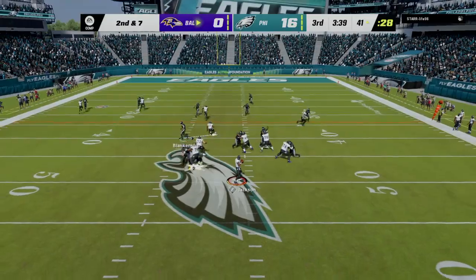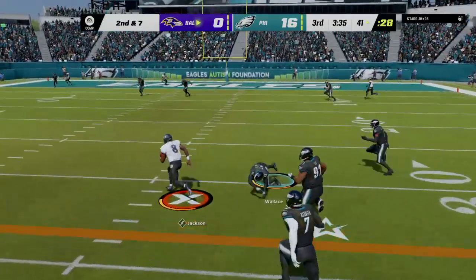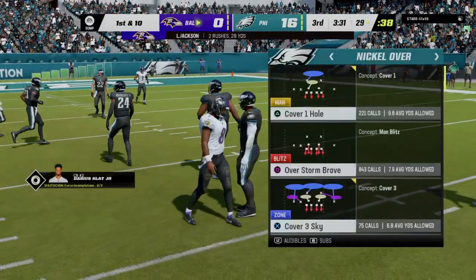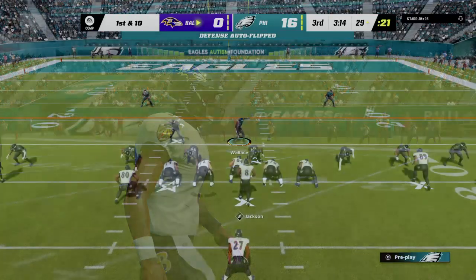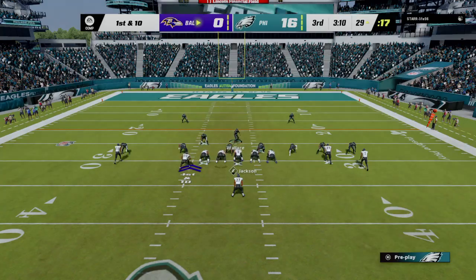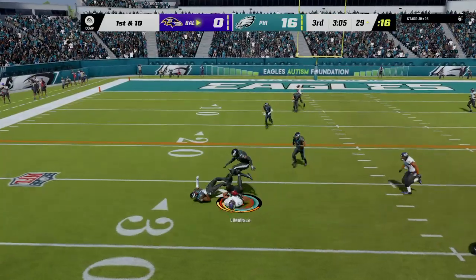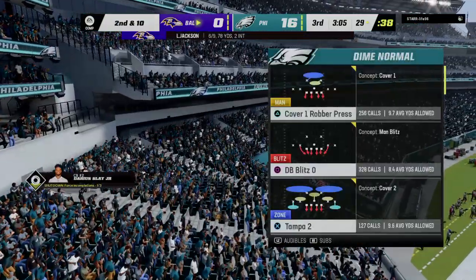From the 41, Jackson. And he will slide to a stop. He does have the 1st down. 12 yards to pick up there. Good for a Raven first. Throwing on 1st down, it's Jackson. And that is incomplete. He couldn't hold on through the contact.